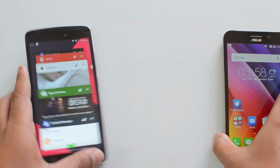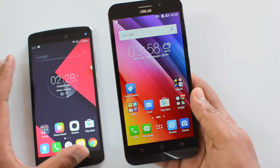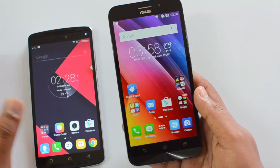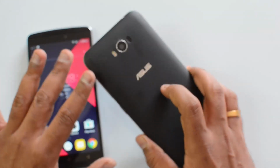Now talking about the design of the ASUS Zenfone Max, this has almost the same design as any ASUS phone, be it the Zenfone Laser or the Zenfone 2. You can see the 3 capacitive touch buttons, the pattern at the bottom, the ASUS branding, and the rear panel has gone in for a complete change.